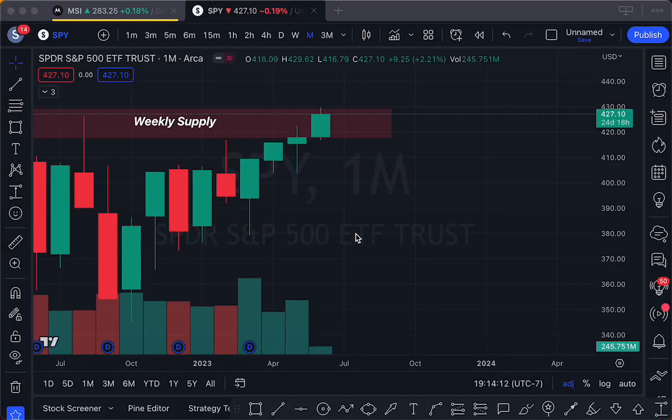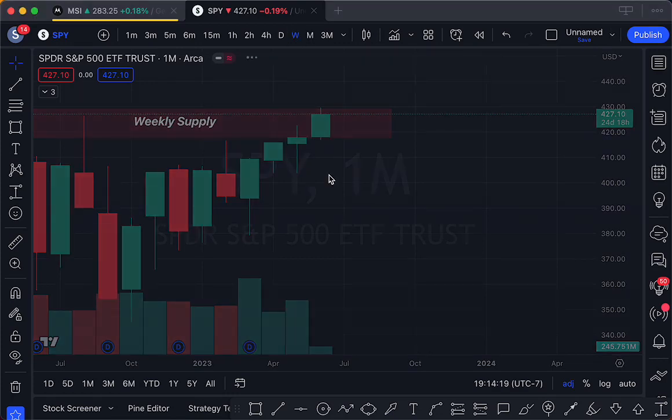Hey, what's up, guys? Let's talk about the price action on SPY really quick. Let's talk about where we are right now and see where we're going. All right, so first, let's go to the weekly time frame.